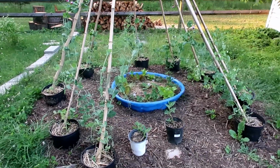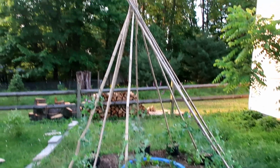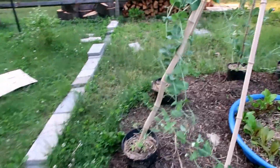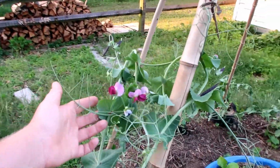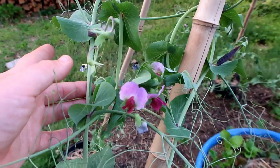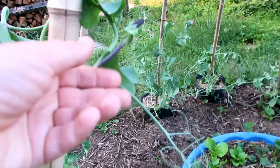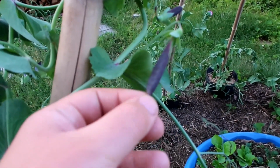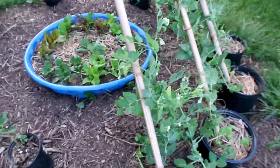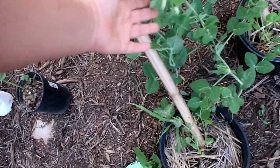Now the peas are where I'm really seeing things grow. So I put them on a bamboo teepee, and some of these guys are either halfway up or almost there. So I've got two kinds of peas. This is the purple magnolia tendril pea, and as the name implies, purple peas. And then the other kind of pea that we got is just your standard sugar snap pea.